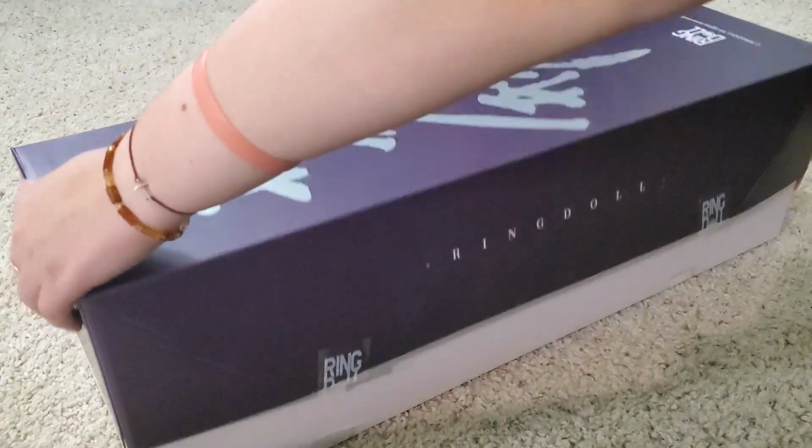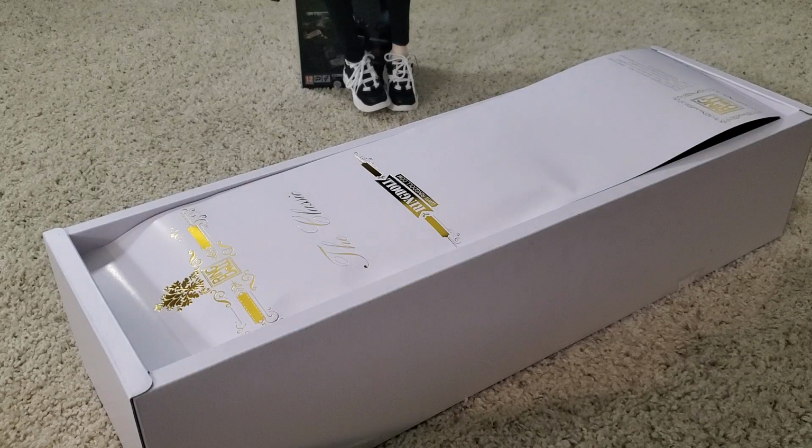And okay, so let me go ahead and pull the box up. Okay, and here you kind of know the drill already, I think. This little piece of paper here.